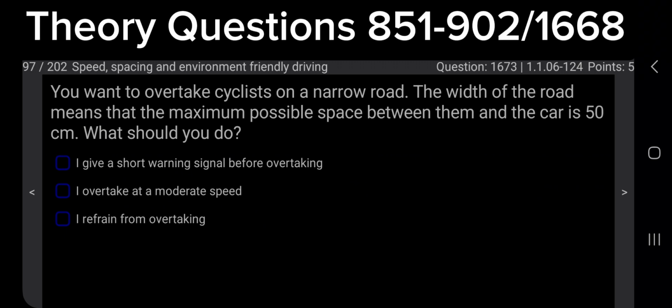You want to overtake cyclists on a narrow road. The width of the road means that the maximum possible space between them and the car is 50 centimeters. What should you do? I give a short warning signal before overtaking. I overtake at a moderate speed. I refrain from overtaking.